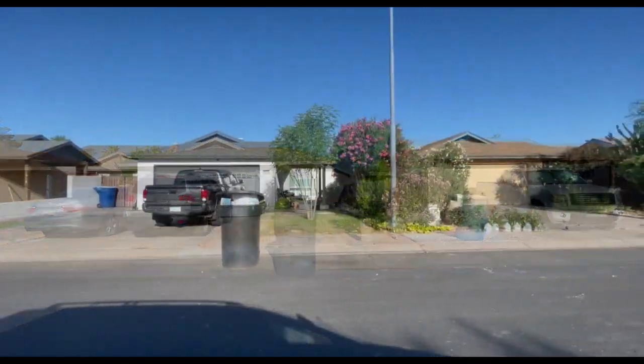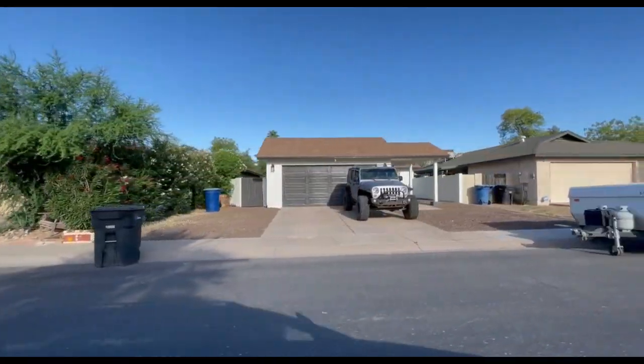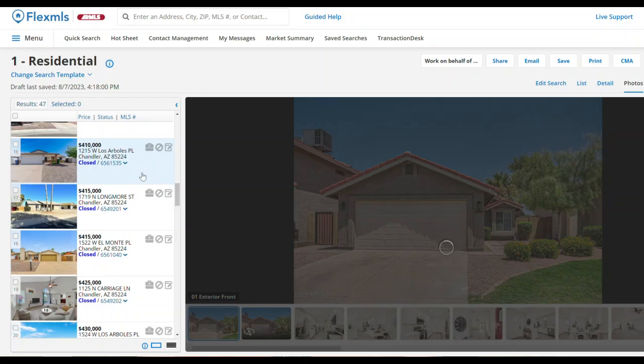So a lot of these homes were built in the 70s and early 80s. And if you look at these homes, you'll notice the architecture is a little bit different during this time. You don't see as much of the stucco and the tile roofs, that traditional Western style home. A lot of these neighborhoods in this area actually don't have HOAs. And depending what you're looking at, that could be a really good thing or that could be a problem for you.